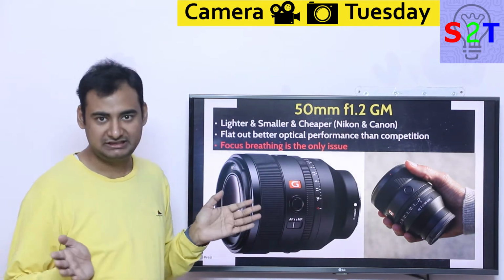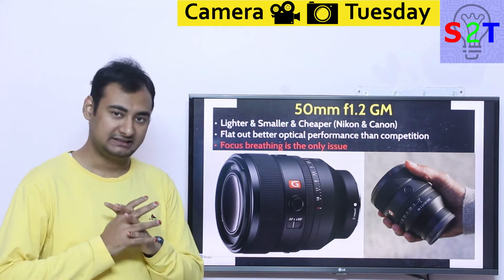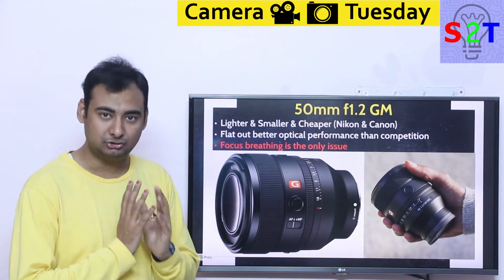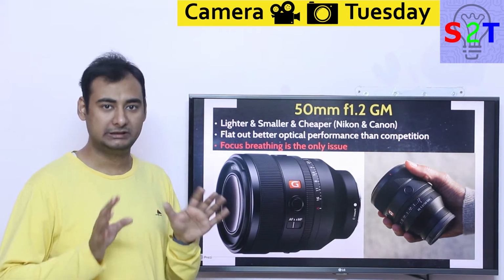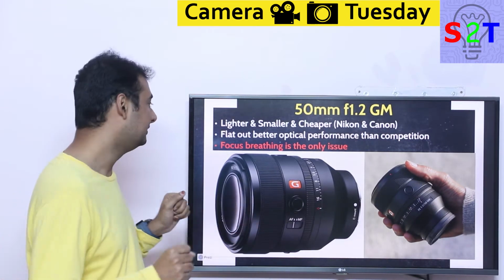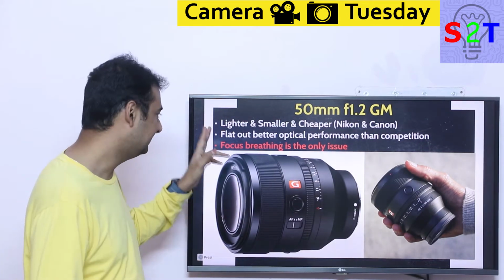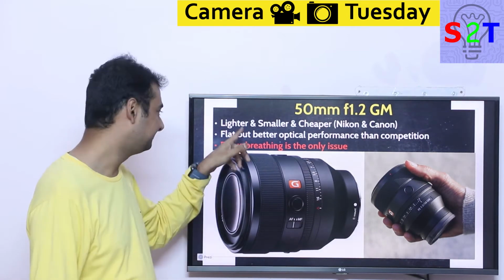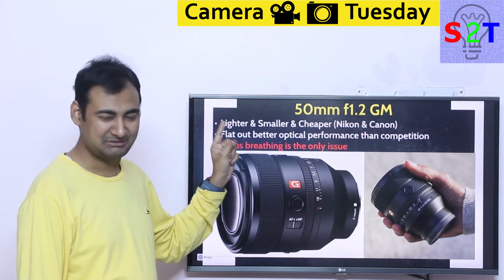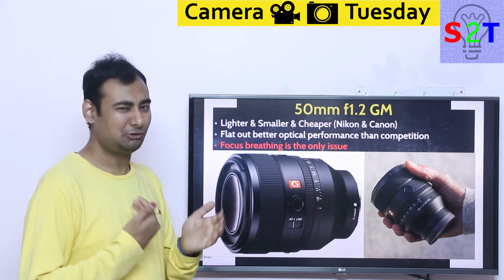Sony already has experience making 50mm f1.4 and f1.8 lenses. They have made good lenses, but none of those lenses were like, whoa, holy damn, how the heck is this this good. So what Sony did is quite an amazing, almost impossible thing. They made it lighter, flat out. Many people will simply say shut up and take my money. Then they made it smaller, shut up and take my money. And then they made it cheaper. Whoa.